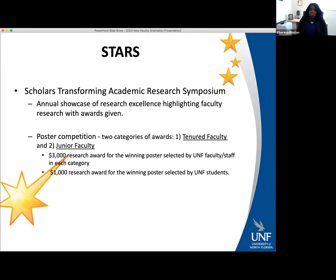And then also $1,000 is given to the faculty member who receives the most votes from students. So our students come and participate in STARS as well, and they get to vote on the poster that they believe is the most innovative and creative. So potentially you could go away from STARS with $4,000 to support your research here at the university.